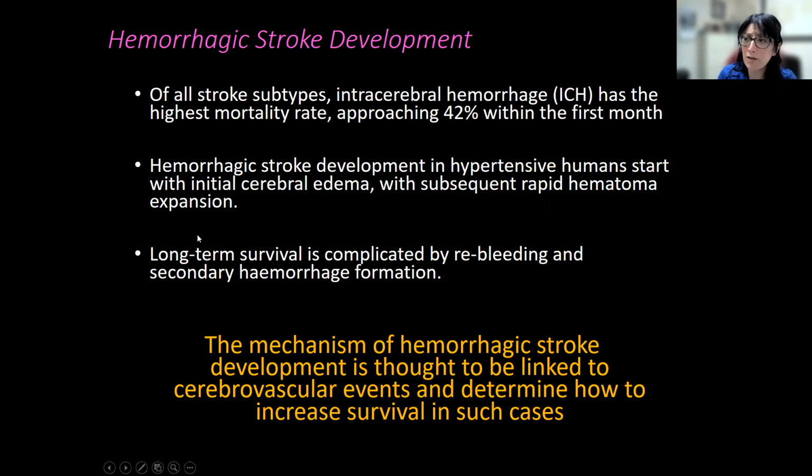So just to give a quick background in terms of hemorrhagic stroke development altogether, of all the stroke subtypes that we have, intracerebral hemorrhage actually has the highest mortality rate, as you may be able to guess, and it approaches about 42% in the first month or so. Now, when we take a look at stroke, about 80% is attributed to ischemic stroke, with 20% being attributed to hemorrhagic, and treatment modalities are primarily for ischemic stroke, with not many modalities available for hemorrhagic stroke itself.